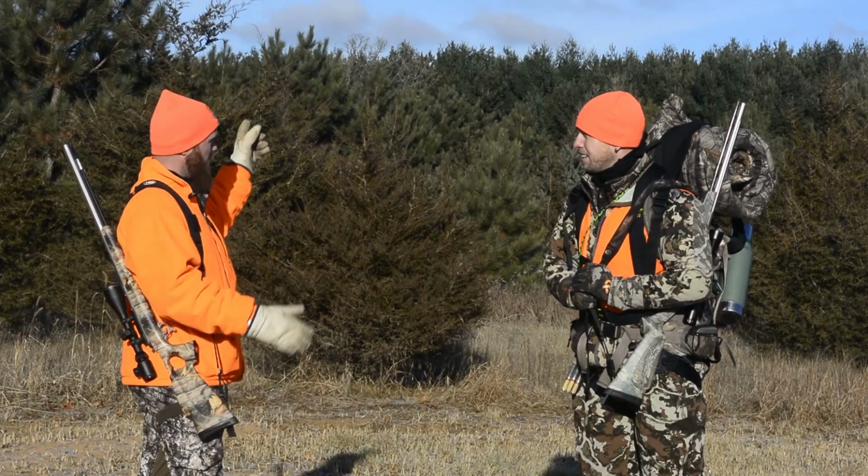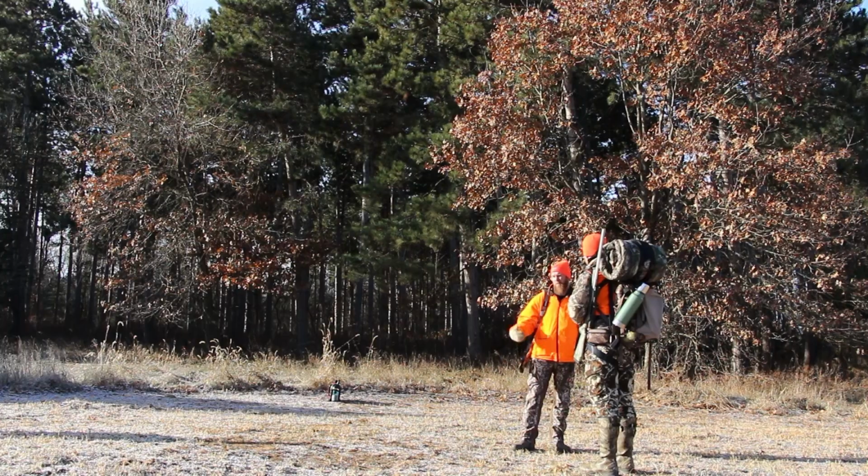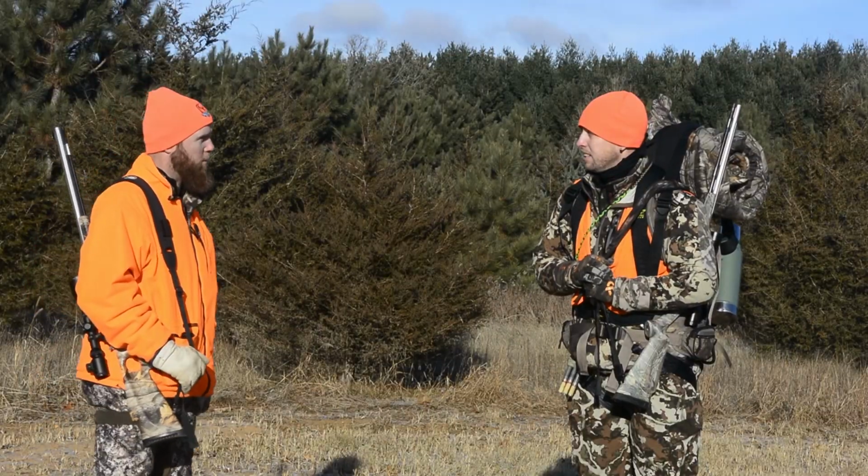If that standing corn wasn't there, this would be a wicked funnel. I know. Or a saddle. That's why I'm gonna call the neighbor today. Yeah, let's go get some breakfast. Sounds good.